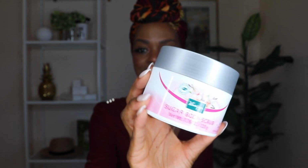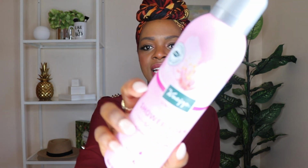For the body, there's a sugar body scrub. One of my goals in 2018 is to definitely pamper myself more. A shower foam. And the scent is, oh, this smells so good. Almond Blossom. I think this is one of my favorite scents of theirs. Oh, it's so good. I wish you could smell it. I wish I could somehow get the smell through the camera.